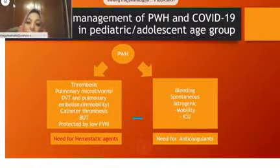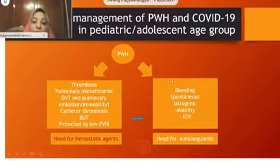Okay. Complex management of person with hemophilia and COVID-19 in the pediatric and adolescent age group. Now, if you remember our first slide, the hemostasis slide, we always said that the balance between bleeding and thrombosis is very important. So here we have a patient who has a coagulopathy, a deficiency of factor 8 or factor 9 with liability to bleeding, yet the patient is also liable to thrombosis. So how can we solve this dilemma?